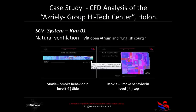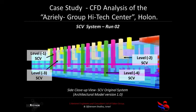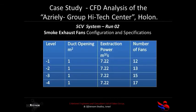Next. Okay. The second design, the designer decided to put most of the HVAC fans through the English court. They used the English court opening to place shafts, and inside the shafts they placed the fans, and we have a lot of fans all around the outlines. We can see from the side, same thing. You can see we had ducts going from the top to the first floor, the second floor, the third floor, the fourth floor, and each and every floor is being operated separately. That was the second design.